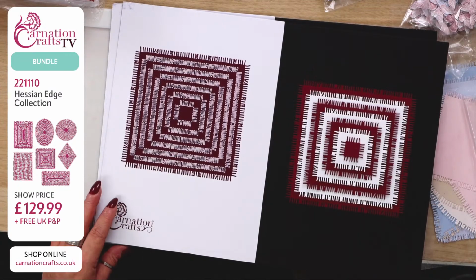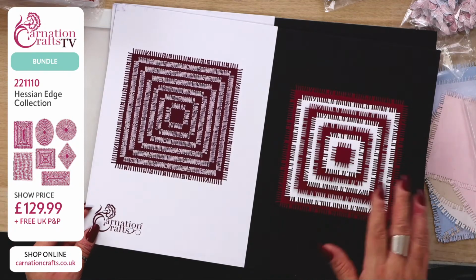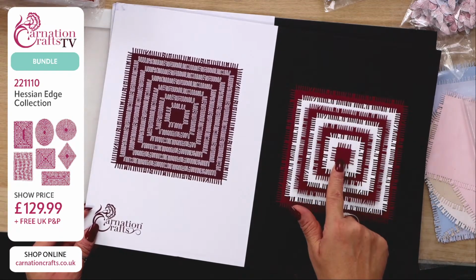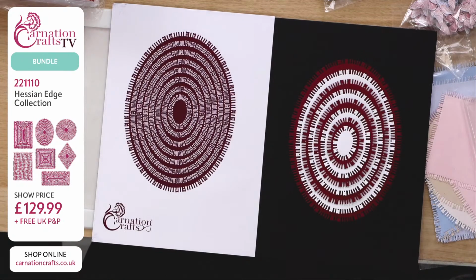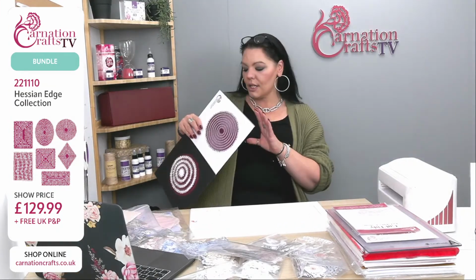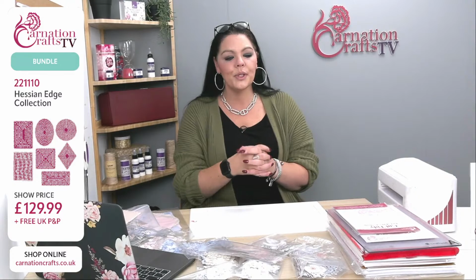Then you've got your square. Again, this will be used a lot, and all of them can be used for easels, but you will use the square a lot. Especially when we get to the smaller ones, because you'll use them for sentiments a lot as well. And the same goes for your oval, which again is just so pretty to look at. So, gorgeous set. That is your Hessian Edge collection. It's all your nesteds, and it's super pretty.